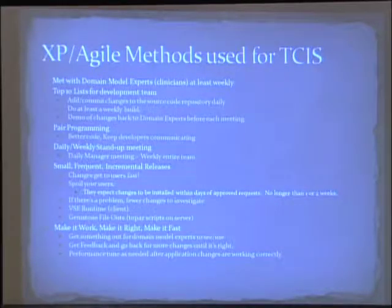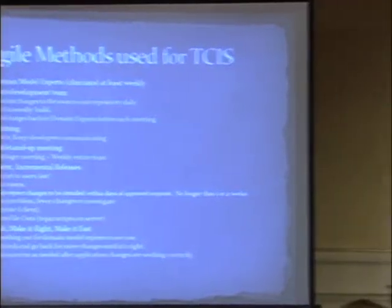So the XP methods we used, we would meet with our domain model experts, all these clinicians, at least weekly. We'd let them fill out the top 10 lists for the development team. We would add and commit our changes to the source code daily. So we didn't let someone just say, okay, I'll take that one, and you're off for a week, and then try to check it back in, and more than likely someone stomped on your code or it's stale already.